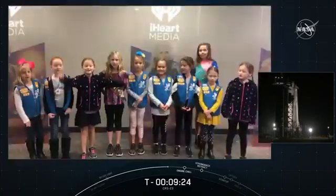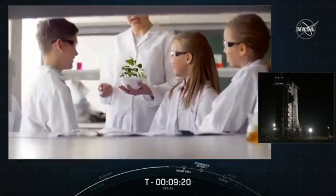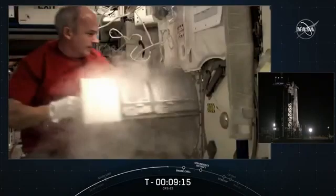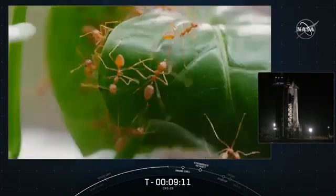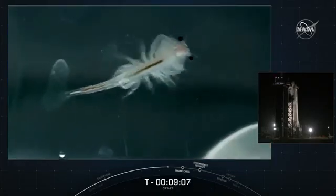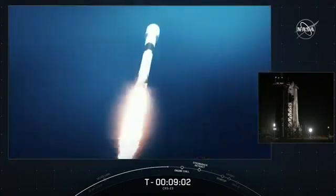Specifically, the Girl Scouts of Citrus, in conjunction with Space Kids Global, will launch 3 different student-led investigations, all evaluating the characteristics of living organisms in low Earth orbit. One experiment will examine microgravity's effects on ant behavior. Another will look at plant growth in space, and the last will explore how brine shrimp move and behave in the low Earth orbit environment.